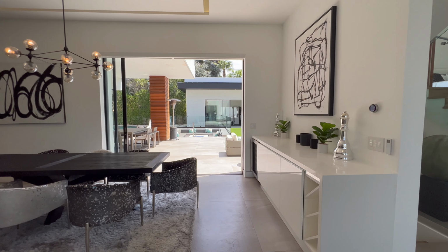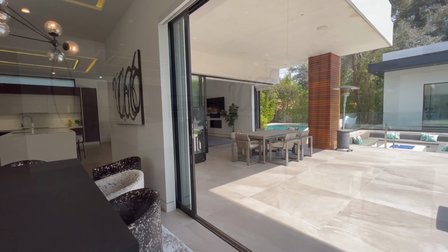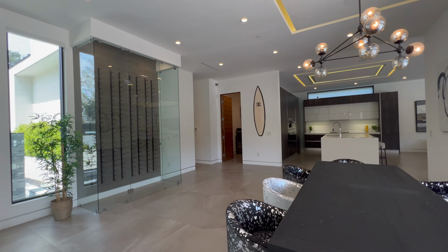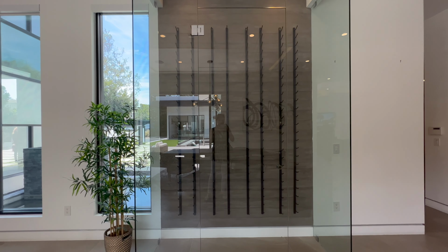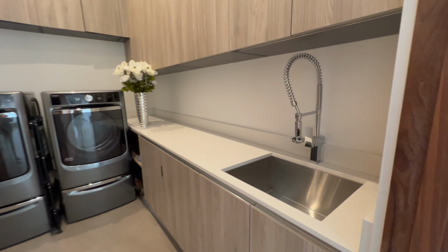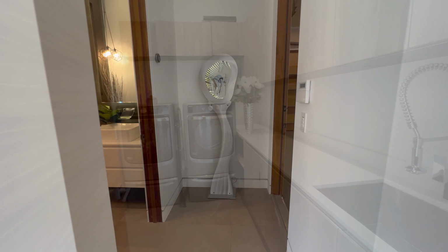Now we have the dining room here and a pocket door that creates a seamless outside inside kind of a flow. The same kind of a design on the ceiling as I mentioned. A lot of chandeliers, the same kind of chandelier as well. Like all the chandeliers are pretty similar to each other. Very simple glass wine cellar here on the left side. And here behind the kitchen, we have the laundry room, washer and dryer, lots of cabinets and sink. Very simple, very practical as well.